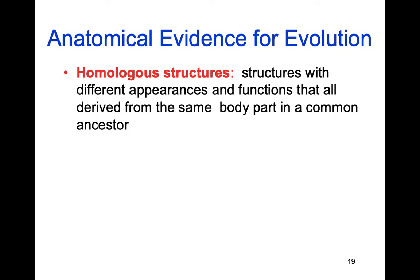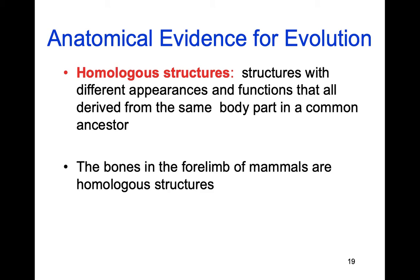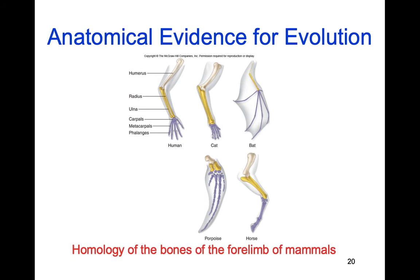So when we look for evidence of evolution, there's also anatomical evidence, by looking at certain features of organisms, and we've talked about these before. These are called homologous structures, structures with different appearances and functions that all derive from the same body part in a common ancestor. So if you look at the bones in the forelimbs of mammals, you can see that now we obviously have different functions, but the structures have all arisen from similar embryonic tissue.